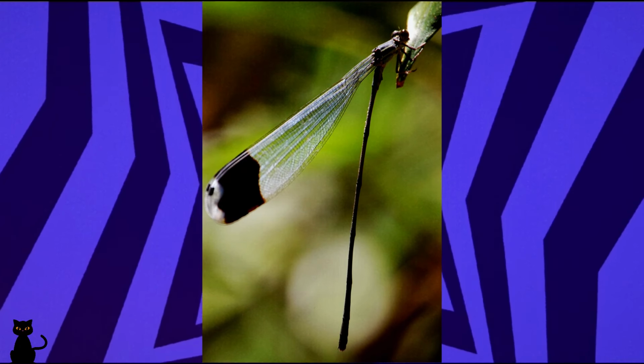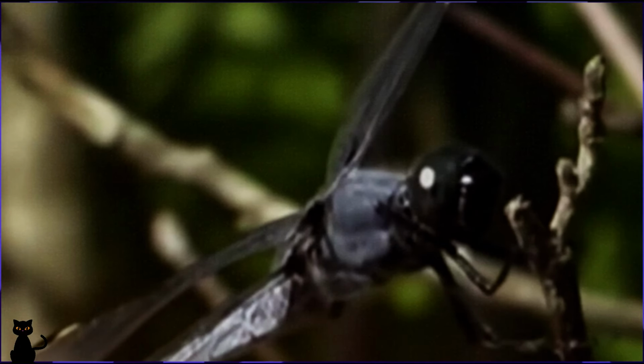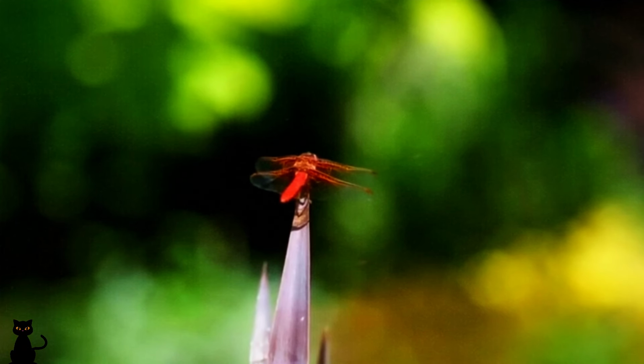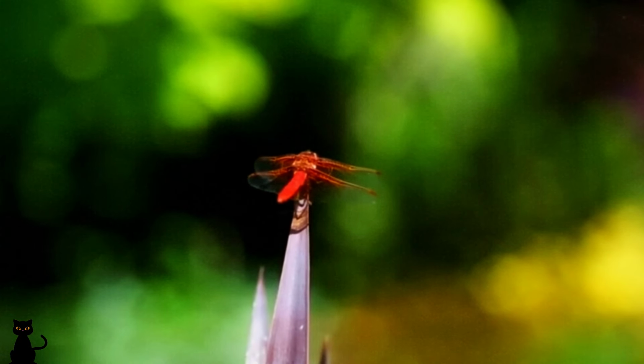Its long, slender body is usually brown with metallic reflections, and its enormous eyes cover most of its head. That panoramic vision is vital for spotting prey and avoiding danger. The helicopter damselfly is a masterpiece of aerial design. Elegant, efficient, and almost mystical, it seems built to fly between reality and imagination.